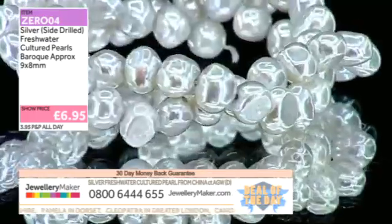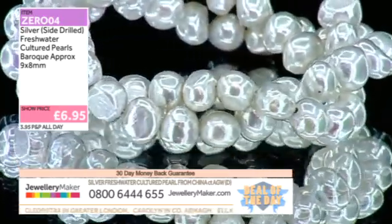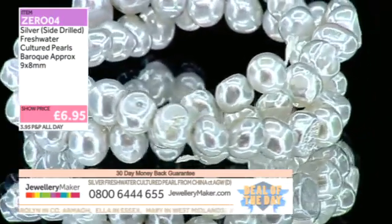Now, what's the length of this? Let me have a look. There's 30, 40. Let's say 38, but it's measuring about just over 40 centimetres on that, which is lush. Loads on that.